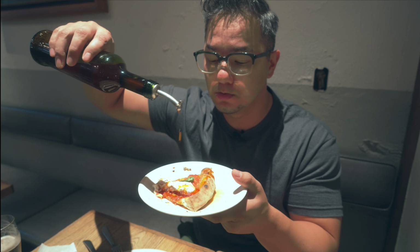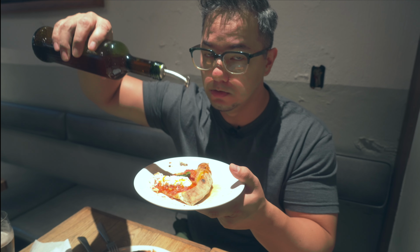I love the crust. Now we're gonna put some of this hot chili oil in here. A lot of hot chili oil, oops. Oh, that's even better. That's even better. I keep thinking to myself, where has this been all my life? I found my second true love. First my wife, second this pizza.